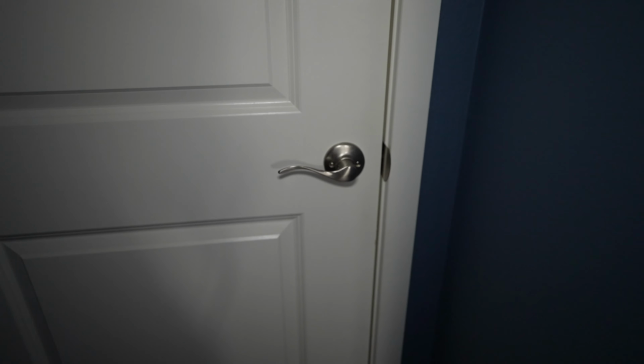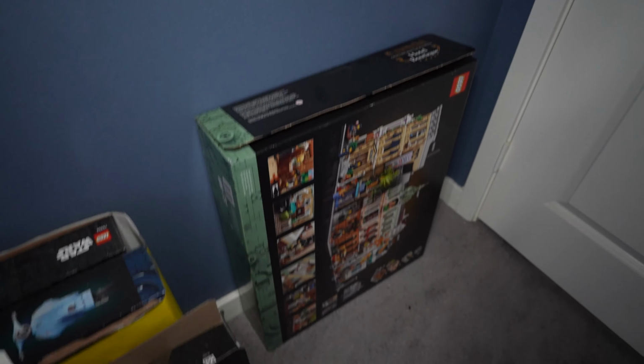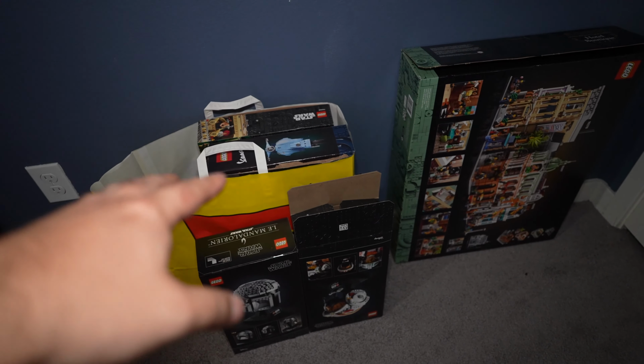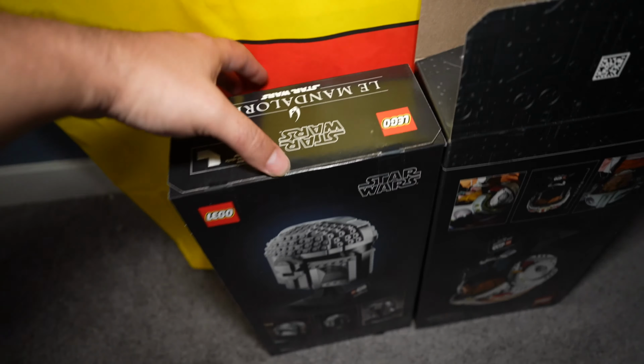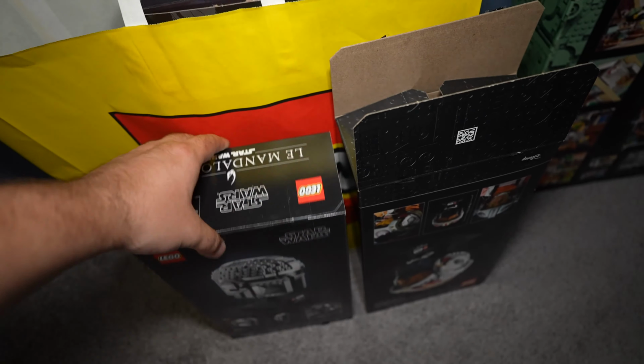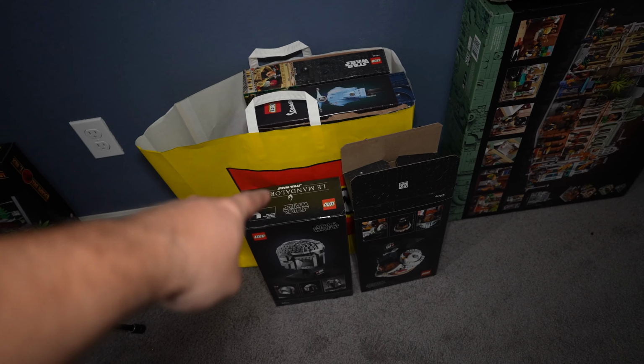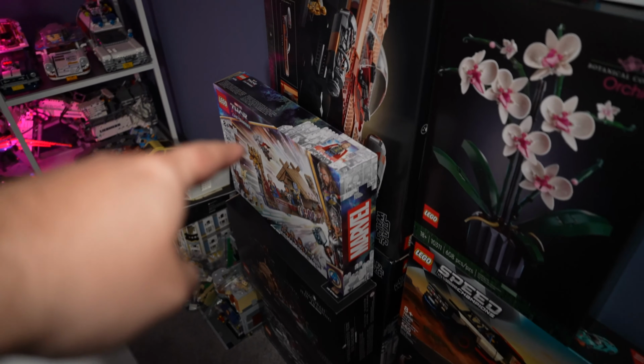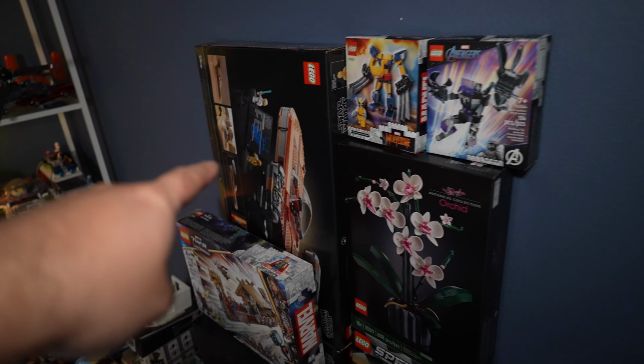Alrighty, as you enter the room, that's the doorway we went in. I have my little video light here, but this is basically the first wall of shame, so nothing cool here, just some empty boxes. Actually, this is a set. Yeah, that's a set that I just acquired. So this is a set, gotta remember, don't throw that away, Mike. That is my wall of shame or backlog. Actually, this one was built. But yeah, we gotta get this one at some point.